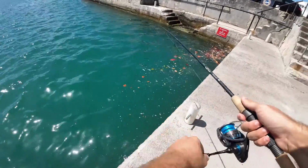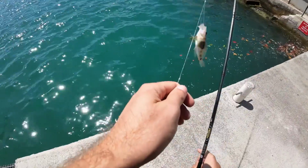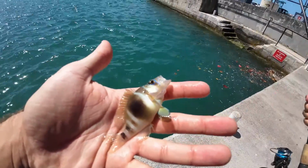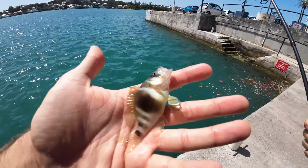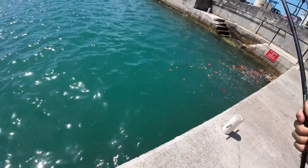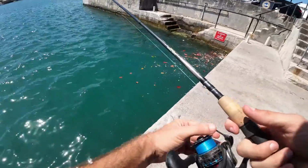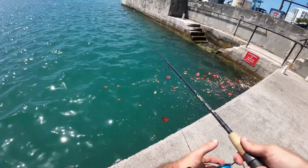Right on the drop, and as expected, another barred hamlet. Alright, so it's going to be lunchtime soon. We'll make a few more drops here. We're probably going to catch at least one more of these guys, and then we're going to wrap it up. There's still so many of these little micros down there, but they just don't want anything to do with any shrimp, no matter what the size. So that's a little disappointing. Well, let's get one or two more fish here, and then we'll call it a day.